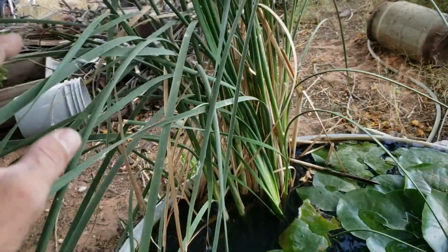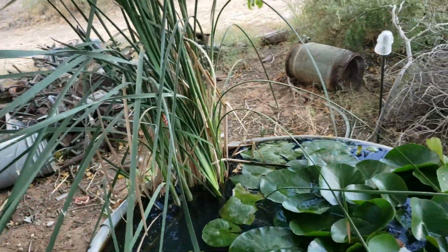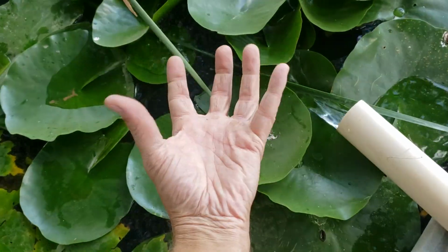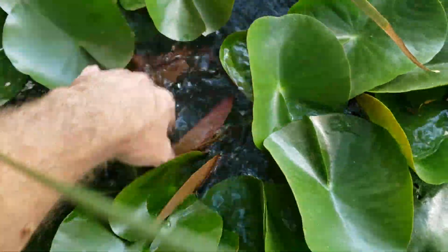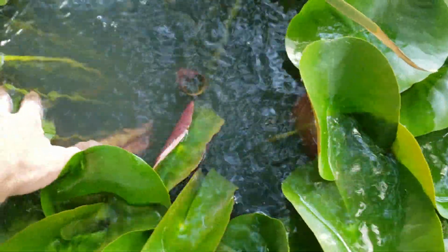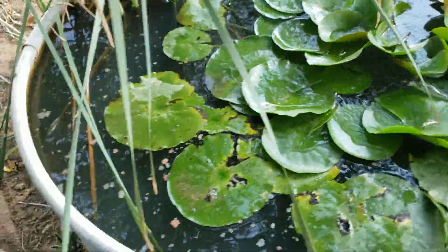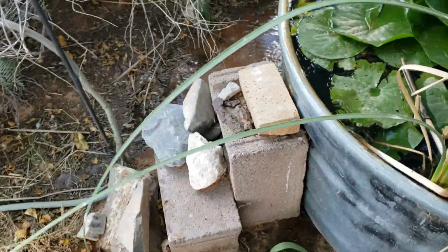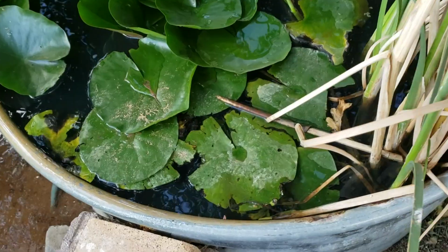It's got some cattails. Some people call these tulies. It's got a water lily. This thing will have some big pink flowers that come up. I don't see any bulbs or any flower pods. And I've got a ramp for the frogs to get in and out of. And that's about it.